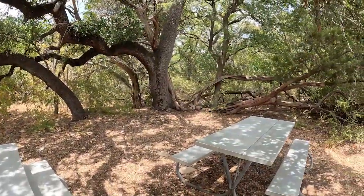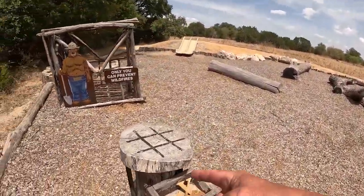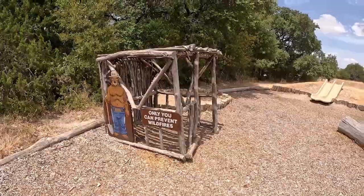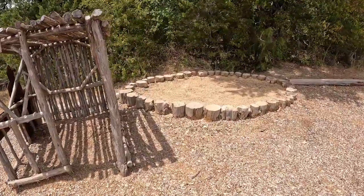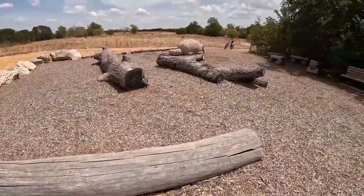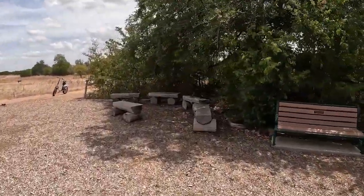If you're planning a trip to Mother Neff State Park and you're going to have little ones with you, you'll be happy to know there's a place for you to hang out under the live oak trees in the shade while they're playing on the playground. And the playground, it's got some fun stuff. A tic-tac-toe board. We have the Smokey the Bear, jail, I guess. A sandbox. Not really sand in it, though. It's more of a gravel. We have a slide. Some big old logs. A little teepee. A bench. A bunch of benches.